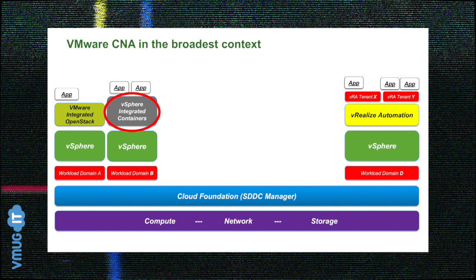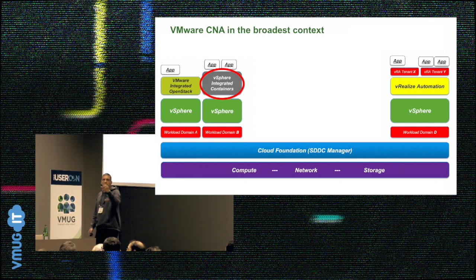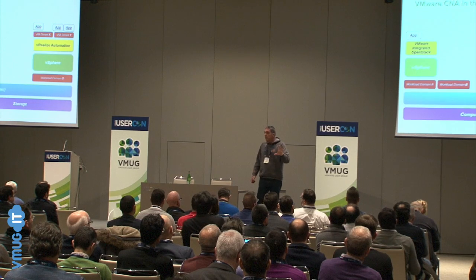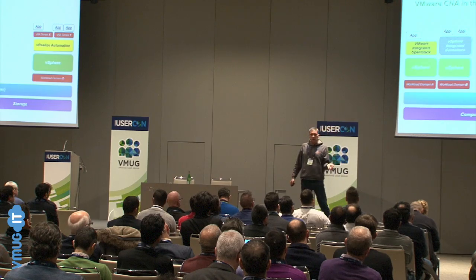I want to use the last 5 minutes to give you a few hints about what we're doing in terms of cloud-native application and Docker/containers. So if you think about what we're doing, we're doing many things, like VMware Integrated OpenStack, we're doing vRealize Automation. One of the things that we're going to cover during the Hack Lab this afternoon, fingers crossed, is this thing called vSphere Integrated Containers, right?